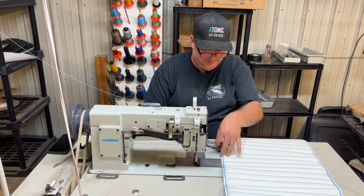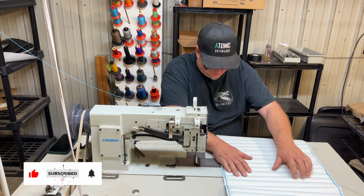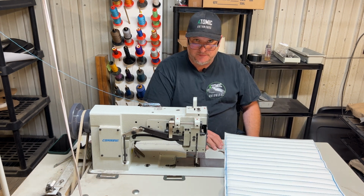Tell you what, this is even cleaner and better looking than I thought. That blue and that white together, it looks nice. Can't wait to see it on his bike. His bike's kind of like this bluish color.